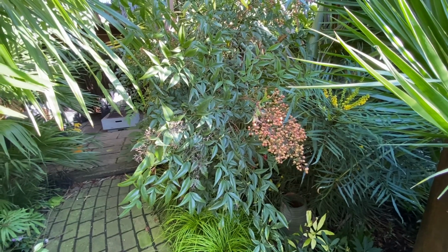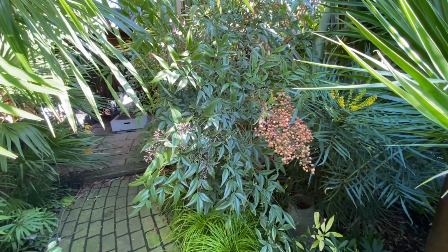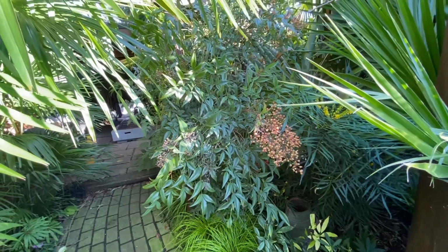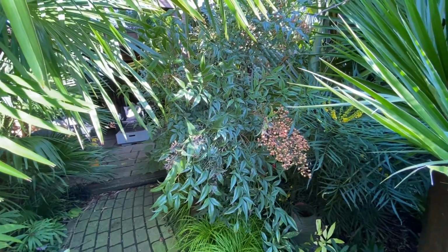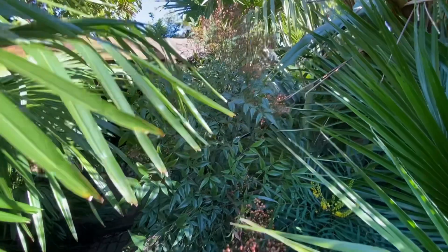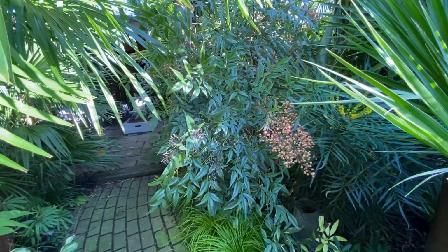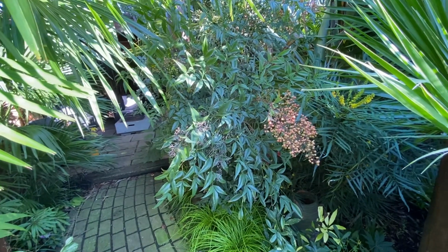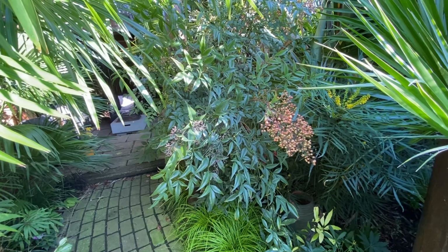So Nandina domestica, plant 2 or 3. For me, this one's in semi-shade. The top of the plant does get quite a bit of sun, but it absolutely needs no work whatsoever. Yeah, I would definitely include it in a tropical style garden.